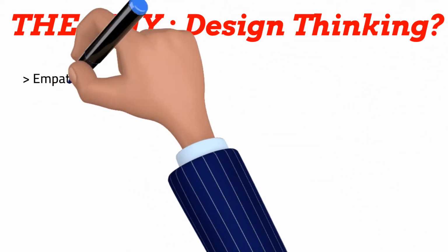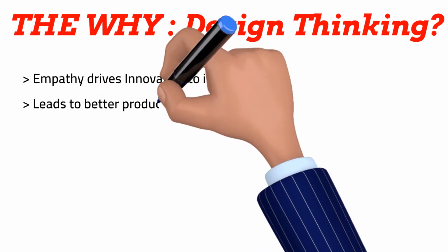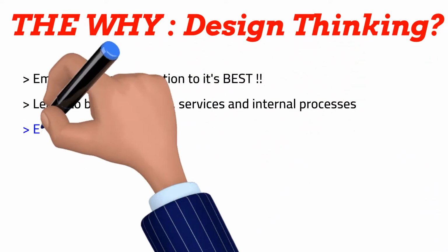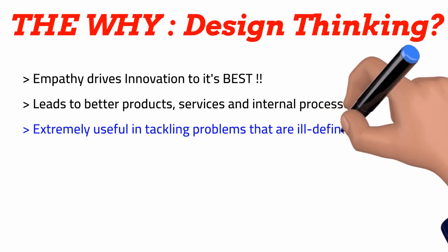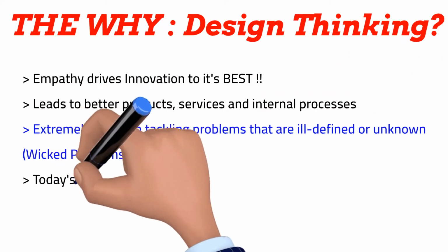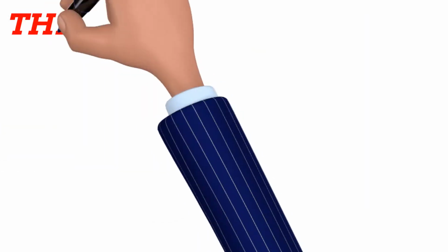The why of design thinking. Because empathy drives innovation to its best. It leads to better products, services, and internal processes. It's extremely useful in tackling problems that are ill-defined or unknown, also called wicked problems. And we all know today's problems are unique, complex, and fast evolving.